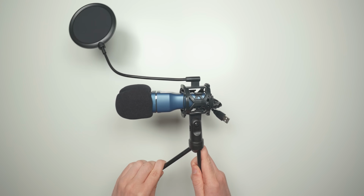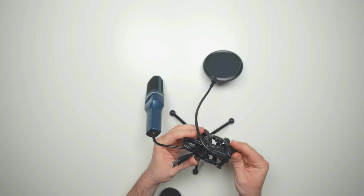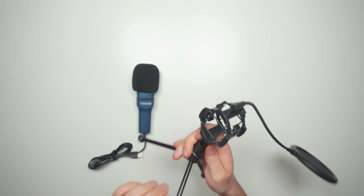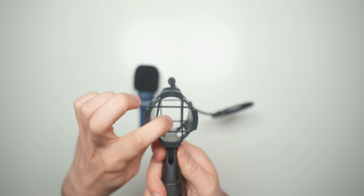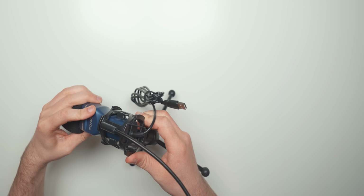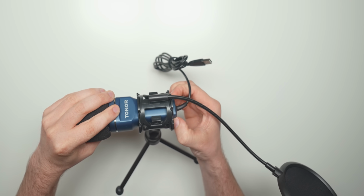The stand is pretty durable, the legs are made out of metal, and the shock mount is something pretty interesting. It's a simple piece of plastic with rubber bands around it that are supposed to hold the mic. The result of the shock mount is that any vibrations on your desk will not hit the microphone since the mic doesn't touch the plastic.